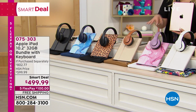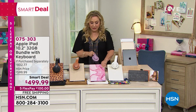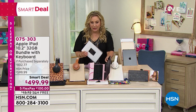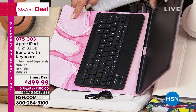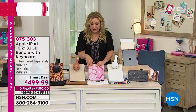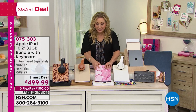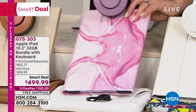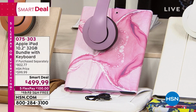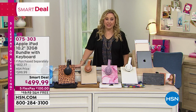So you pick your case, you get wired headphones. This is a keyboard case that you have inside here. You get a neoprene case, but this is a magnetic keyboard case. So let me open that up and show it to you. And then you put your iPad here, and then you can use this kind of like you would a laptop. This is like your entire office. You want to have a home office? This is it. It's everything you need. Even the wired headphones so that you can focus and do your work if you've got the family buzzing around you. Final 5 minutes on this.